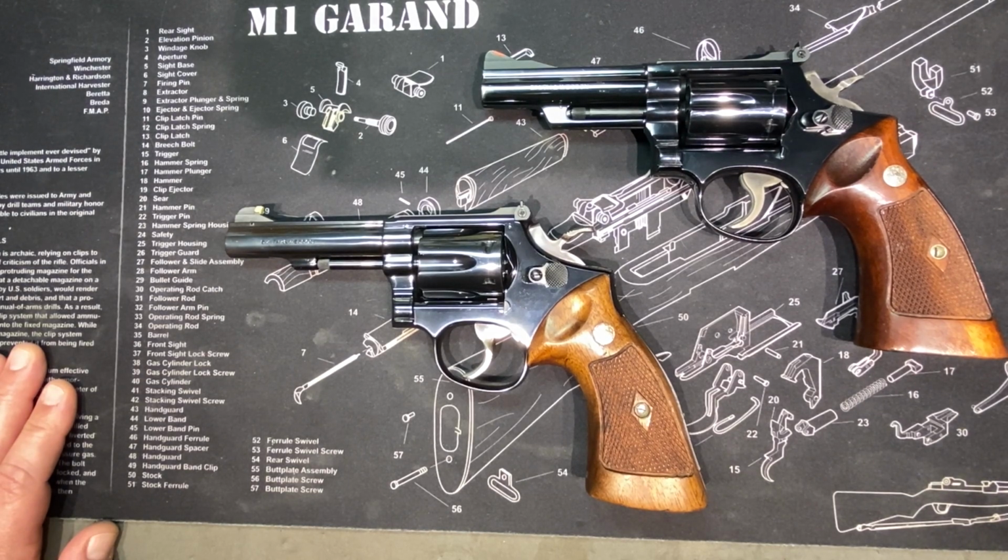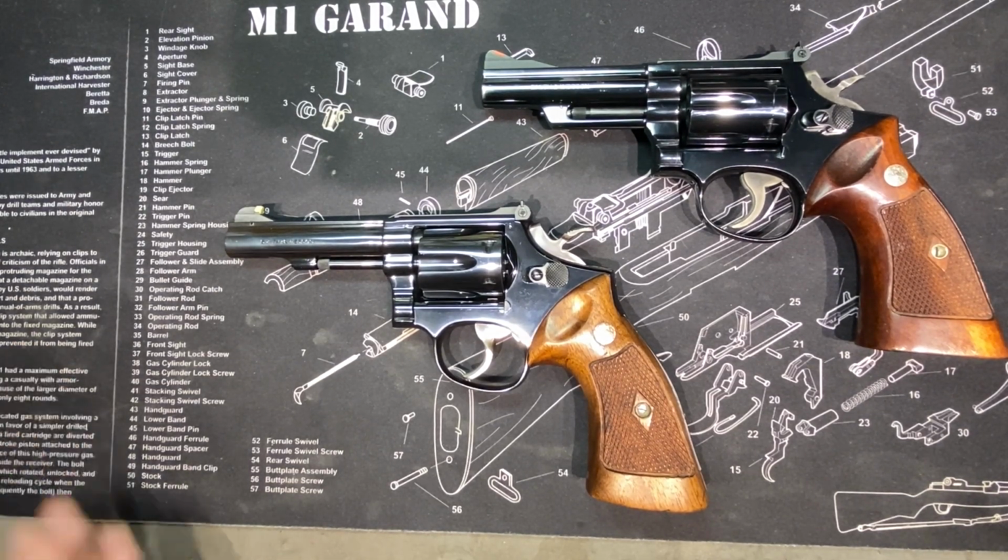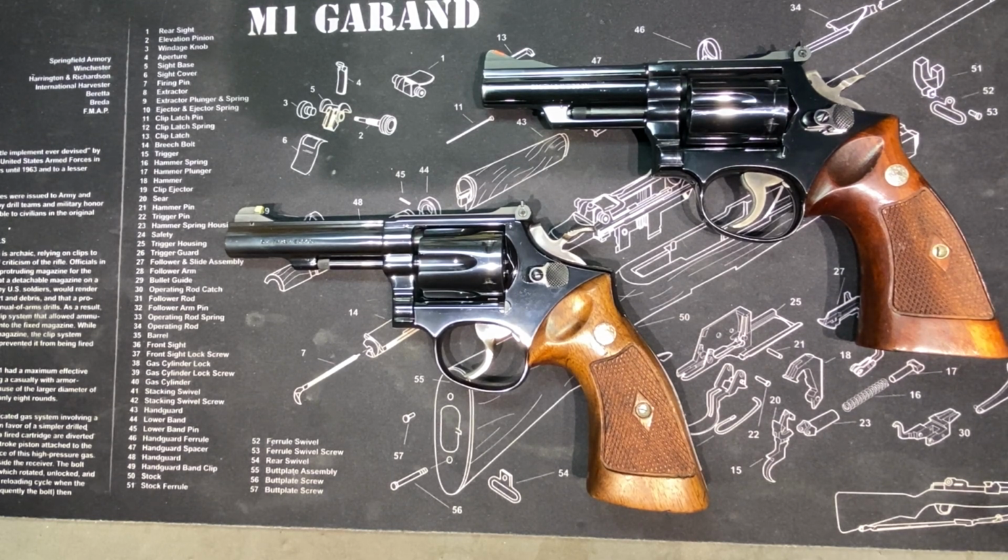And you wouldn't know that unless you pointed that microscope exactly at what you have and tore it and did your research.